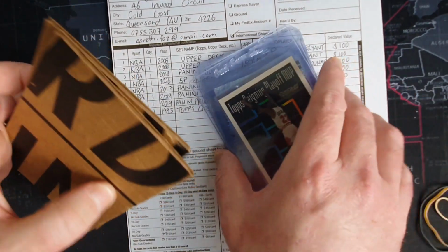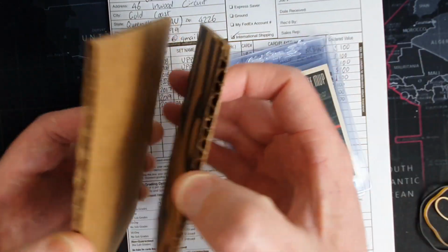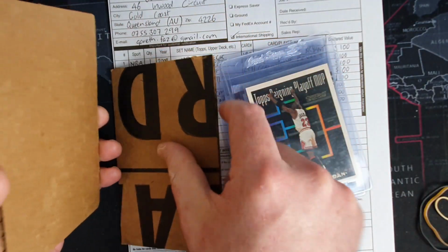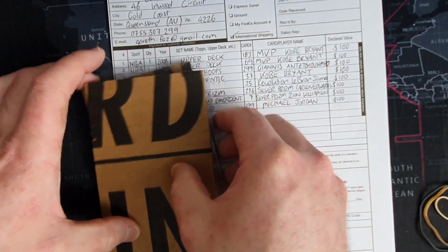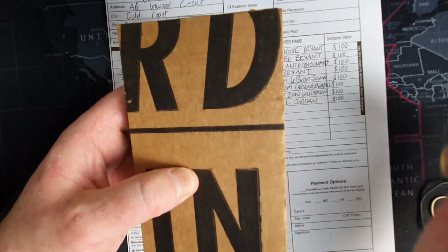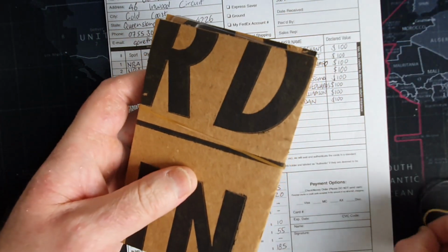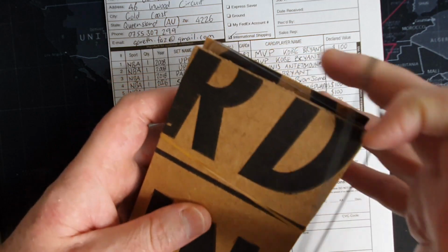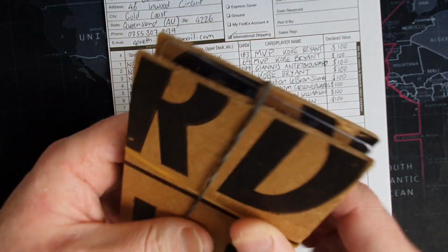Alright, and once you've got that ready to go, guys, get some really thick cardboard like that, really thick, and just put it in like that. Make a sandwich. Alright, now you can tape it up if you want. You can tape it and rubber band it. I am just going to rubber band it. Okay. This is how I have always done it. Just like that.